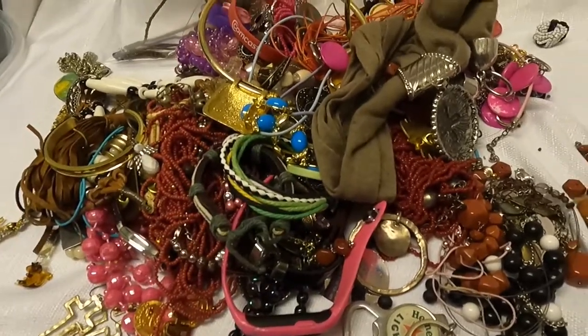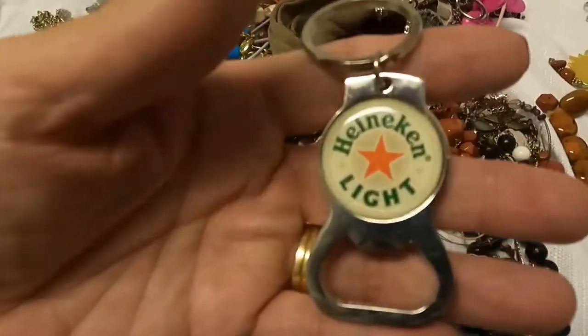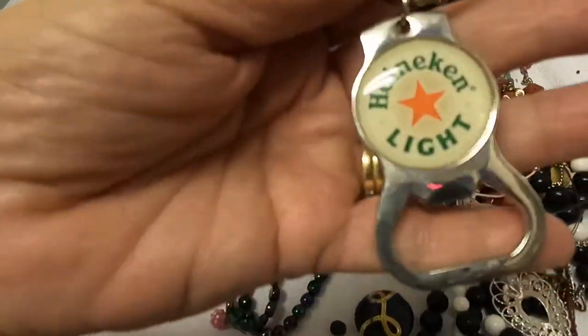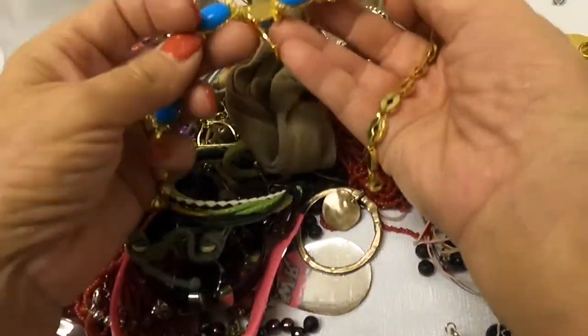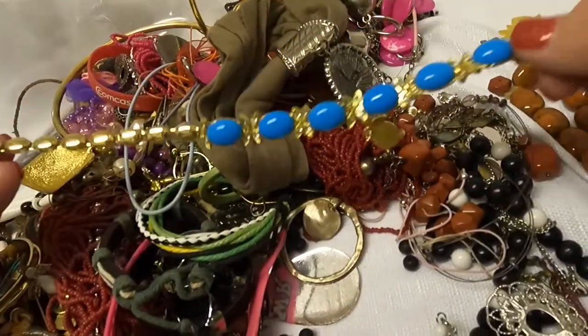So we'll put that in the keep pile for now. We have a little Heineken key ring. I don't know if anyone would want to buy that, if it's worth listing or not. What do y'all think? I'll put it in the keep. Okay. This is pretty.